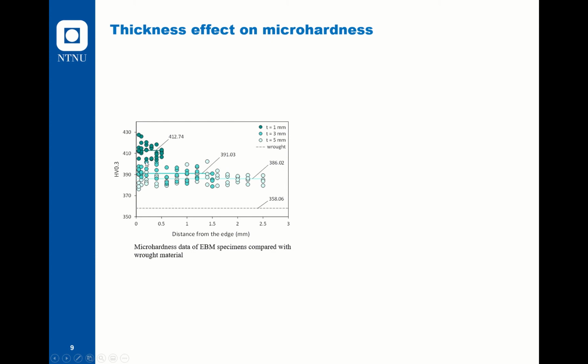As first step, we performed some microhardness analysis on the specimens with different thicknesses. We could observe that the highest microhardness is obtained for the thinnest specimen, and the highest value was almost 413, and this value was reduced to 386 for the specimen that was thicker with a thickness of 5 millimeter. But overall, in all cases of EBM specimens, the microhardness was higher than the value reported or observed for wrought material with equiaxed alpha grains.